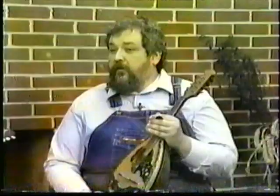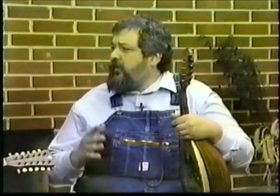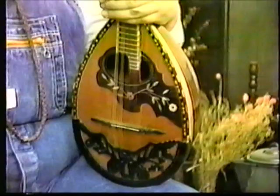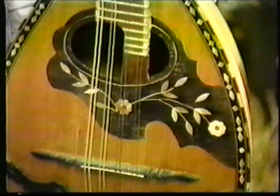Now, I have certainly seen some beautiful examples of bowlback mandolins by Washburn or Martin, quite ornate with pearl inlay, tortoise shell, genuine tortoise shell, gold and silver wire inlay. Beautiful instruments that are very collectible even today, but not that great in sound. The prominent American mandolin companies included Washburn and Lyon and Healy of Chicago, the Larson Brothers, also of Chicago, the C.F. Martin Company of Nazareth, Pennsylvania, and the Vega Company of Boston.